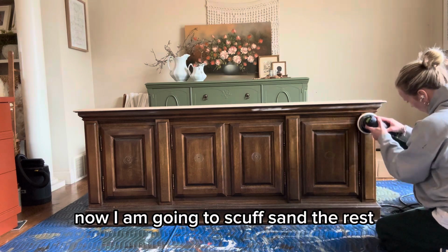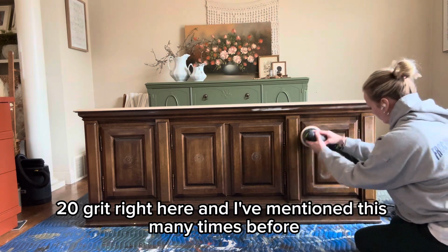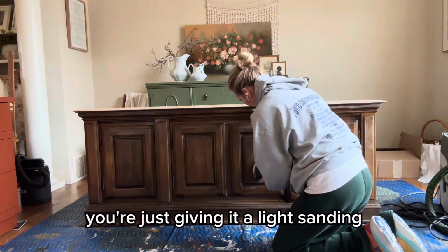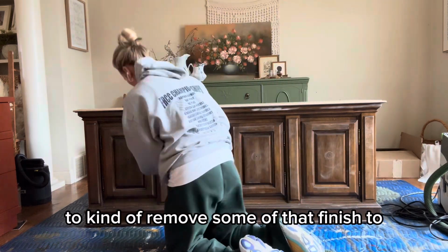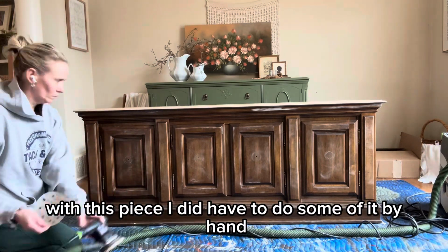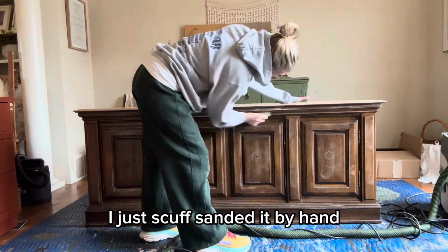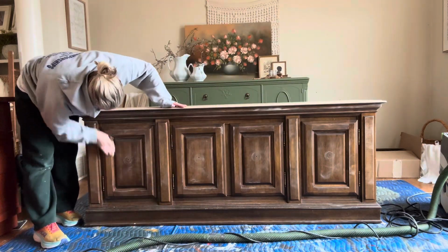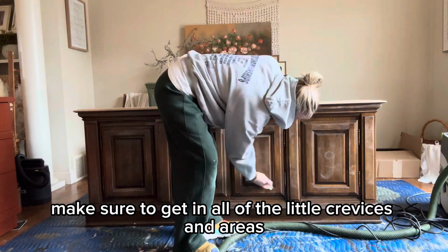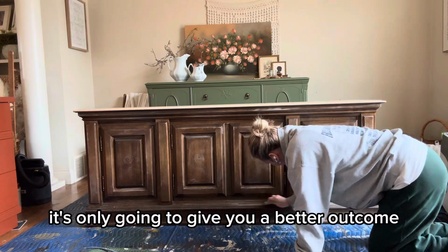Now I am going to scuff sand the rest of the piece. I am using 220 grit right here, and I've mentioned this many times before, but scuff sanding is very important to aid in the adherence of your paint. You're just giving it a light sanding to remove some of that finish to help the paint adhere. With this piece, I did have to do some of it by hand, so I just removed my sanding disc there, and in the more detailed areas, I just scuff sanded it by hand. Make sure to get in all of the little crevices and areas with your sandpaper. Anywhere that's going to be painted, it's only going to give you a better outcome.